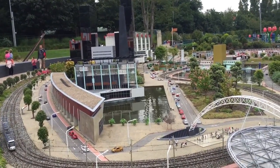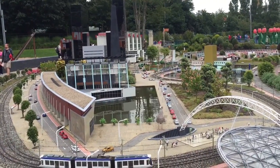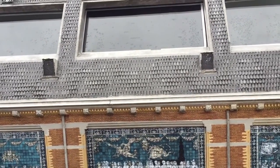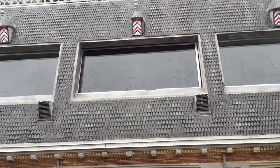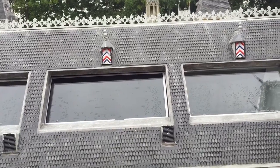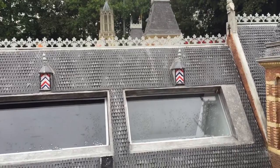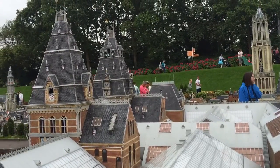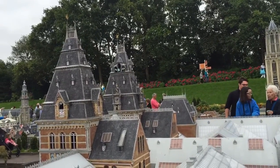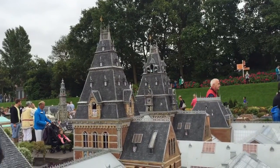The amount of upkeep that must go into a place such as this is truly incredible. One thing that's impressing us the most is just the detail in the buildings, down to the friezes and facades. The buildings' parking lots are complete. You can see towers complete with their bells. It's a model builder's dream.